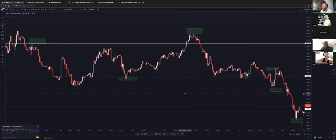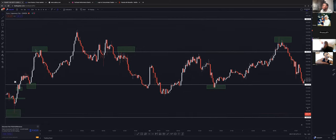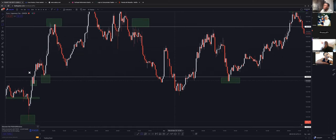Now, we have something called Morning Star. I already marked it out on the charts, so it's very easy to find. See it here. These three candles together.